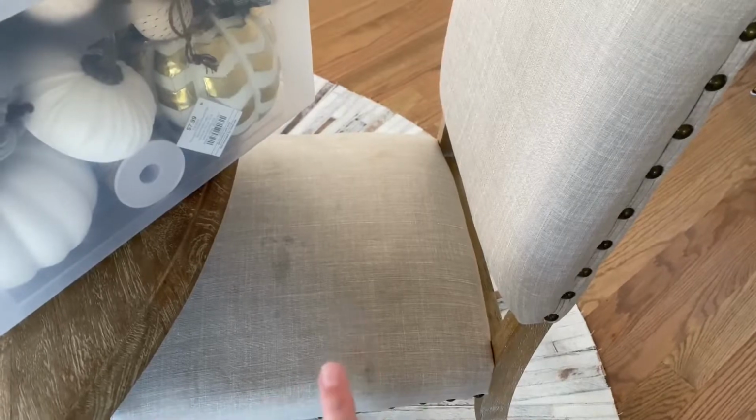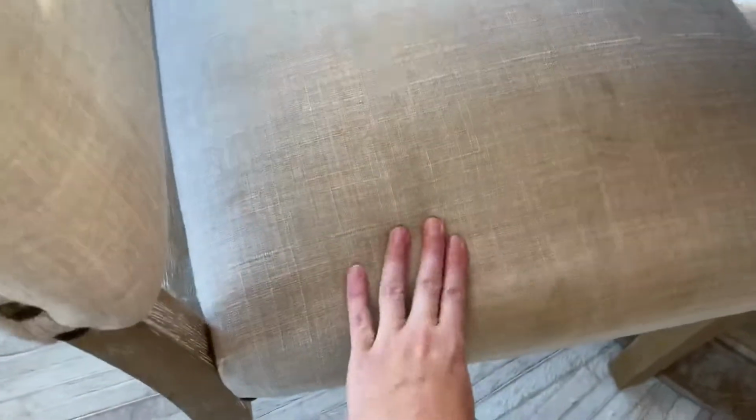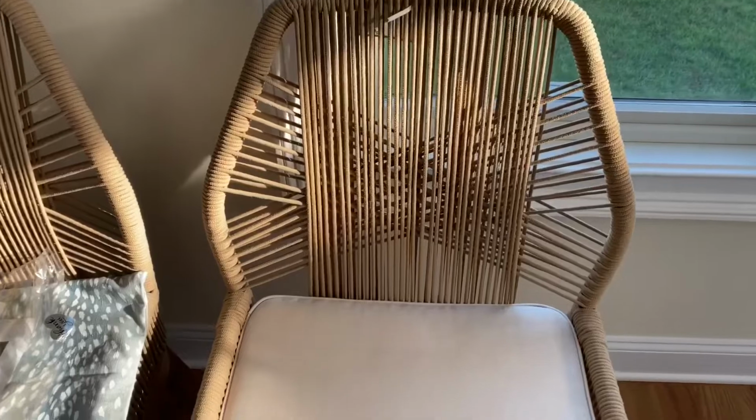I'm switching out my dining room chairs because these chairs have taken quite the beating. There's stains on them. I've tried to clean them several times, and it's just beginning to be too much. They're upholstered, and we've had them for quite some time, so the support isn't really there. So I found these chairs on TJ Maxx and they were a complete steal. I think that they had them in black too.